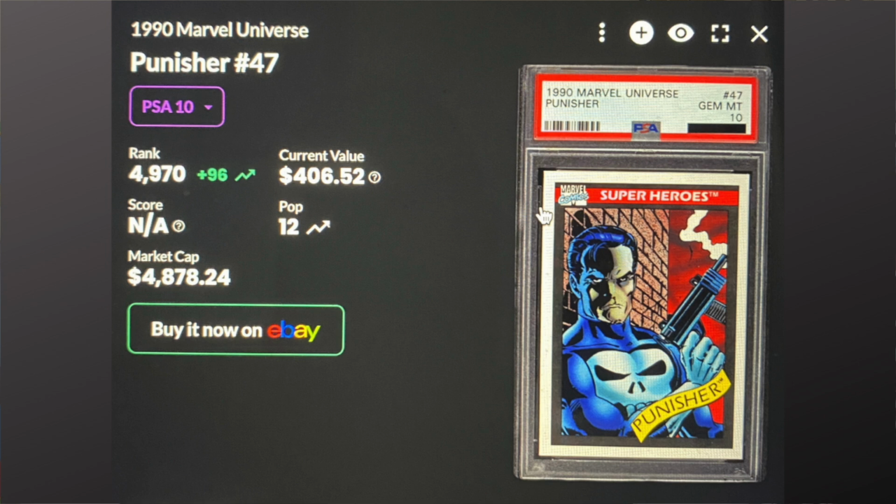So am I rushing out to buy it at $400? No, but being that there's only 12, there's not going to be loads of opportunities to get one. So that's just an interesting card. And I just wanted to use that as an example of Marvel PSA 10s, kind of keeping track of that trend. And if that could be a possibility, we'll see.